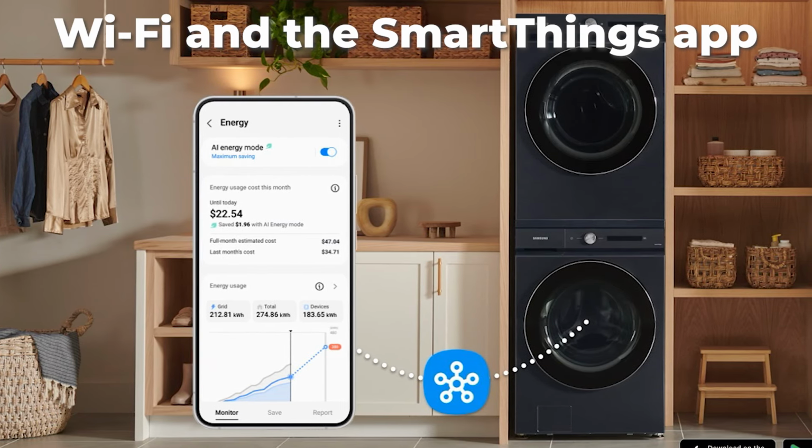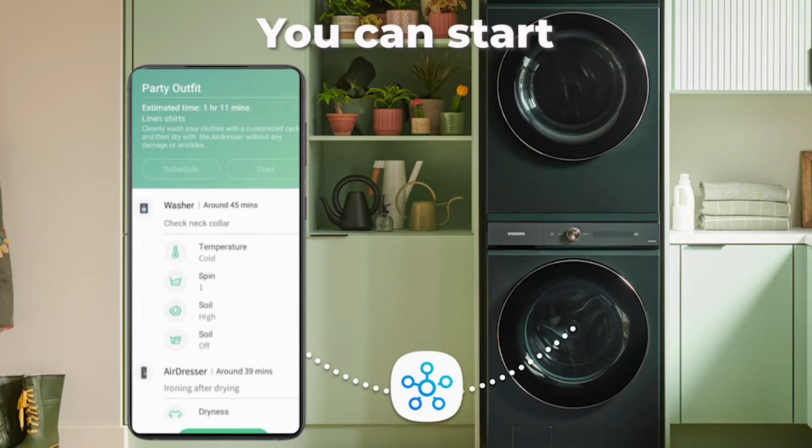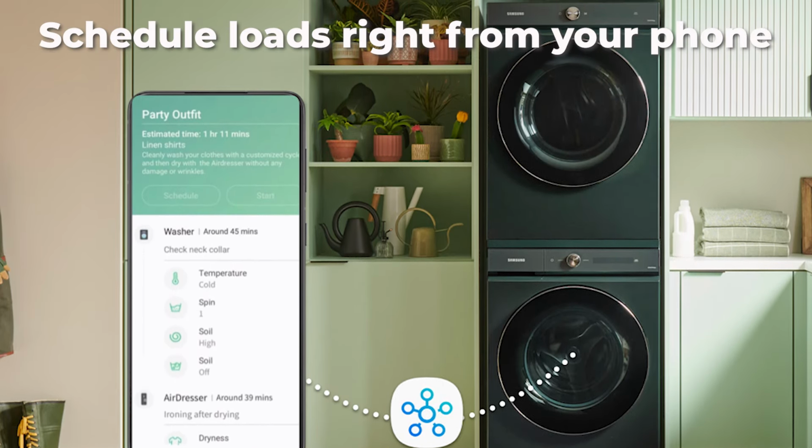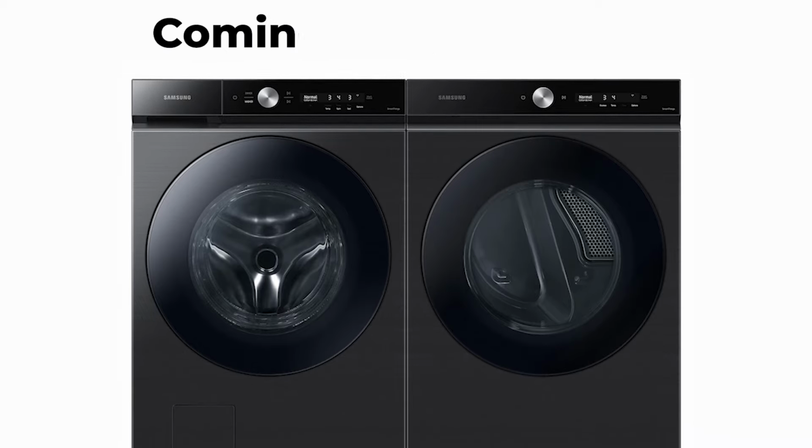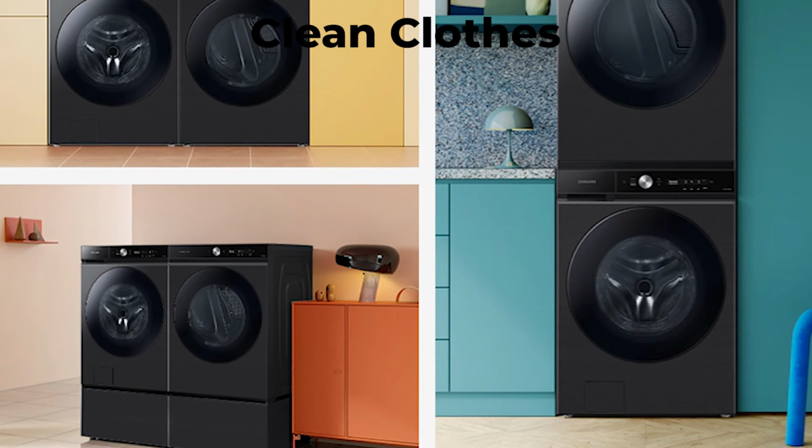Want even more convenience? With Wi-Fi and the SmartThings app, you can start, stop, and schedule loads right from your phone. Imagine tossing in your laundry, heading out, and coming home to fresh, clean clothes.